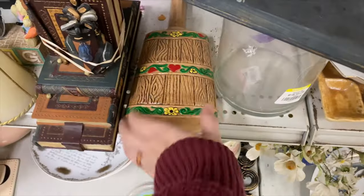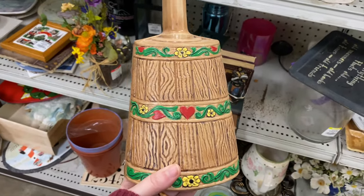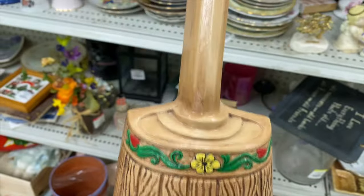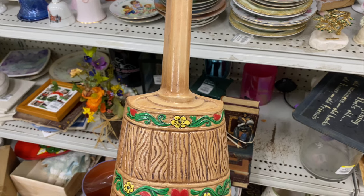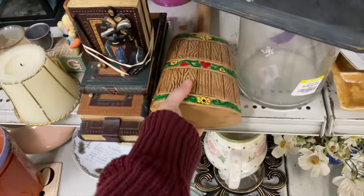What is this? Is this supposed to be like a butter churner? I don't care what it is. I love it. It looks so 1970s. Little chip there. It's so cute. Yeah, I think it's a butter churner. What do you guys think? $4 on it. I wish it didn't have that chip.